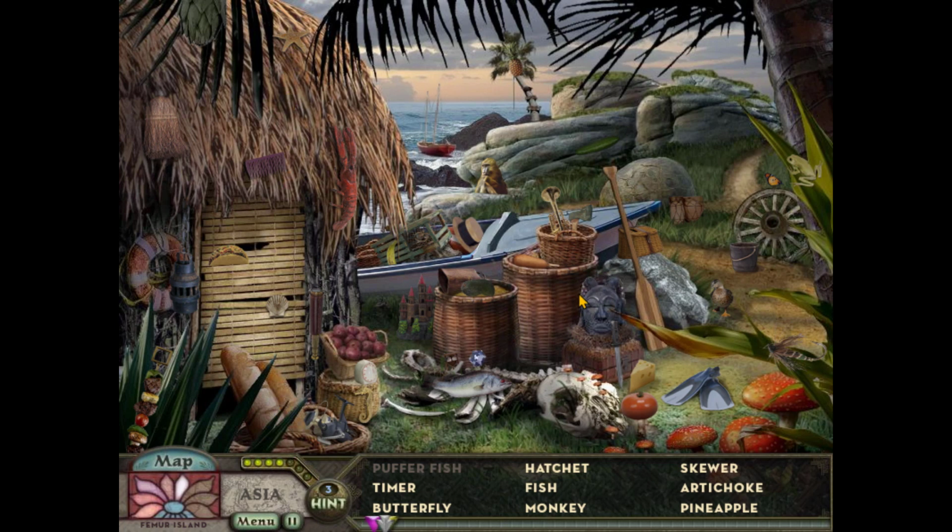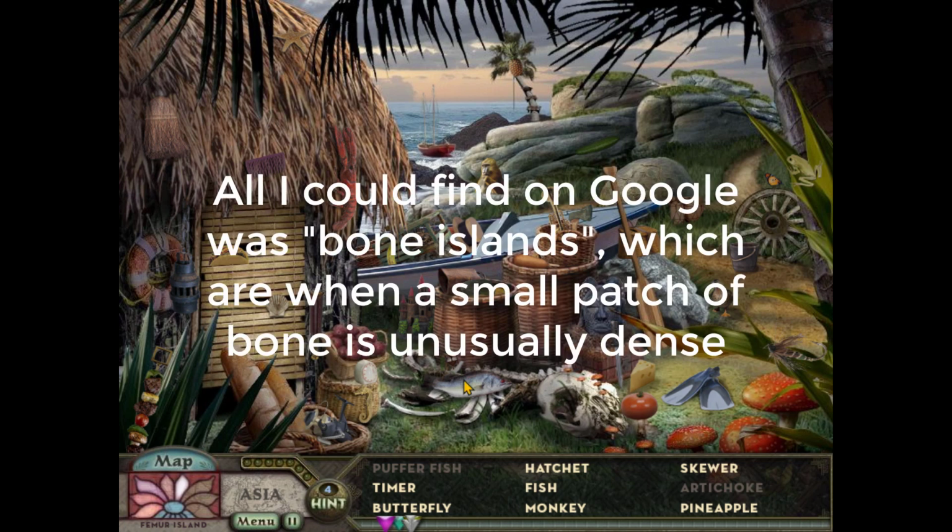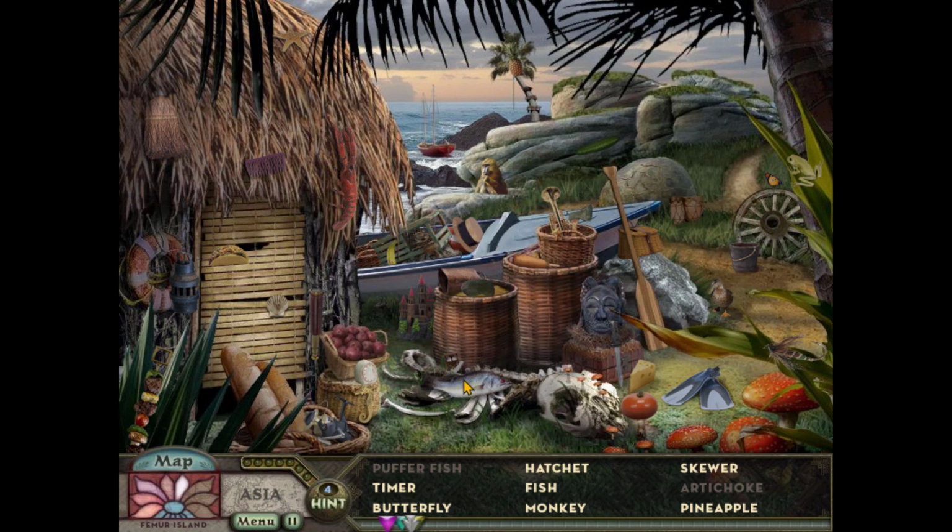Is Femur Island a real island? The sketch we pieced together at the end of the last level showed a bone-shaped island, so is there really an island in the middle of the Indian Ocean that's bone-shaped? And if this island really is bone-shaped, they don't do a very good job of showing it in this location. This just looks like some other generic island.